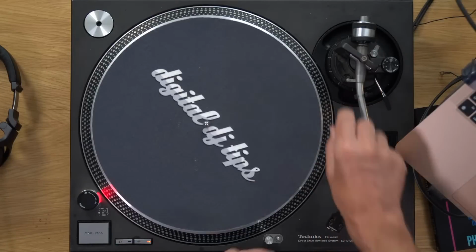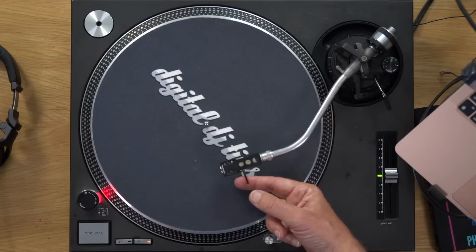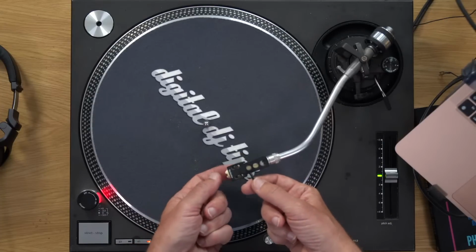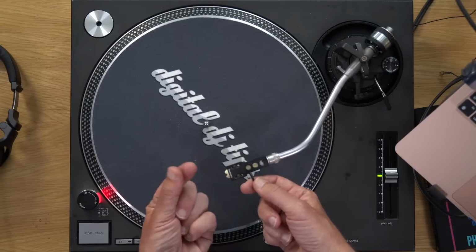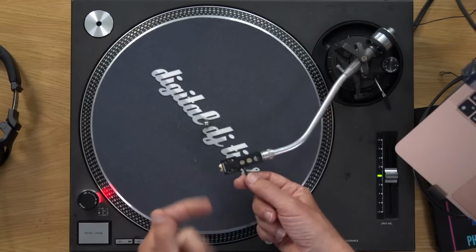What happened? So yeah, taking the fluff off the needle, this is a time-honored thing for DJs. As your track is spinning away, you hear the audio starting to get all muffled. The reason is that the needle is full of fluff. With your finger and thumb, gently pick it off, throw it away, and you've now got a clean needle.